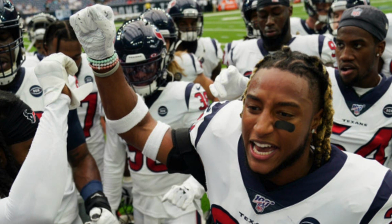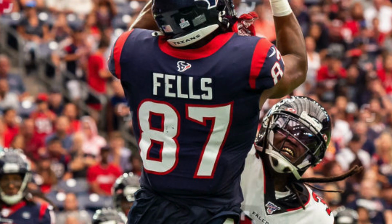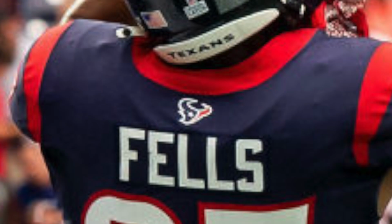They did change their uniforms recently in the most Houston Texans way possible. They added a logo above the name on the back. Cool. Bacon hit the nail on the head with the Texans uniform.